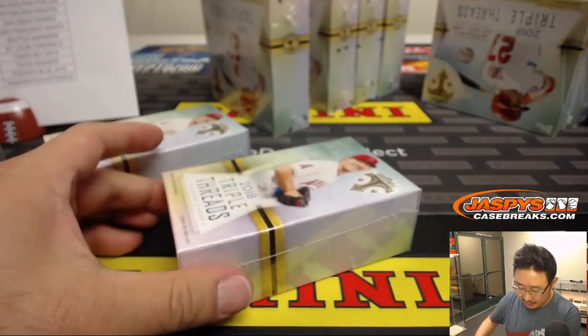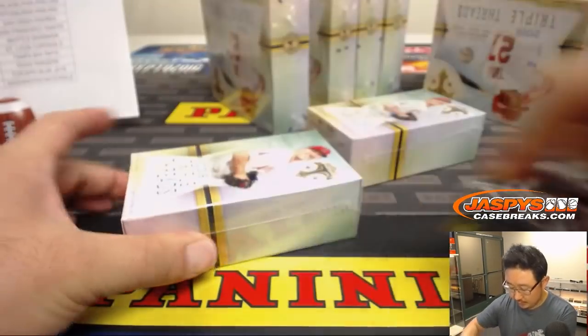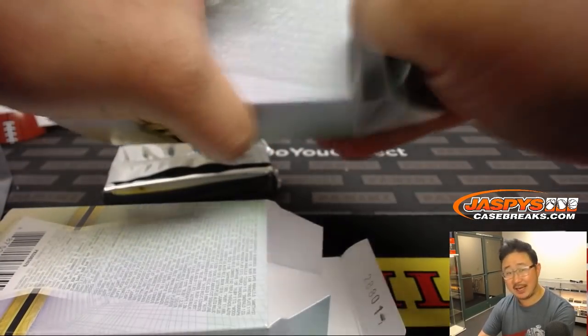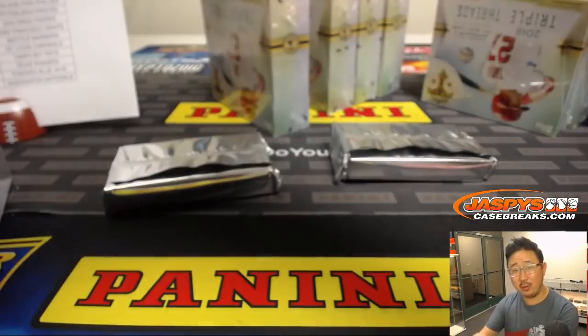All right, next box and pick your team 19. Yeah, we have a lot of, Ratliff, we've got a lot of Midwesterners that break with us at JaspysCaseBreaks.com. The Cubs tend to go pretty quickly.